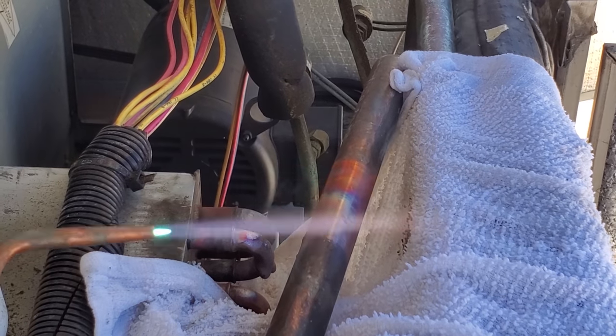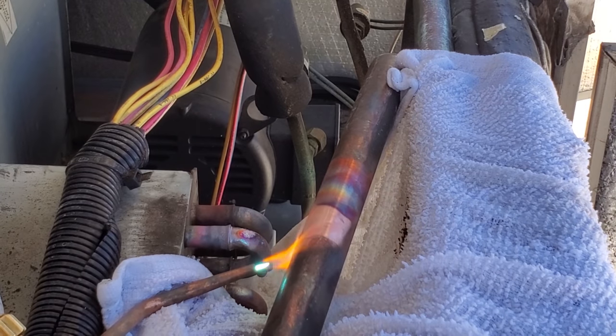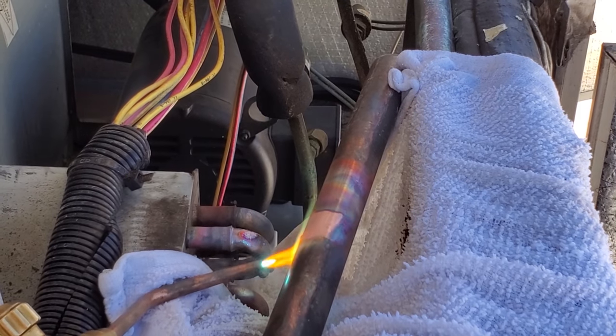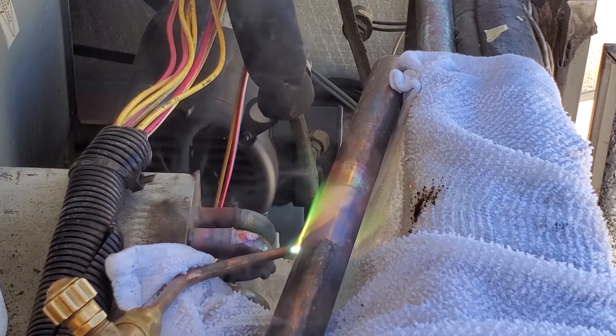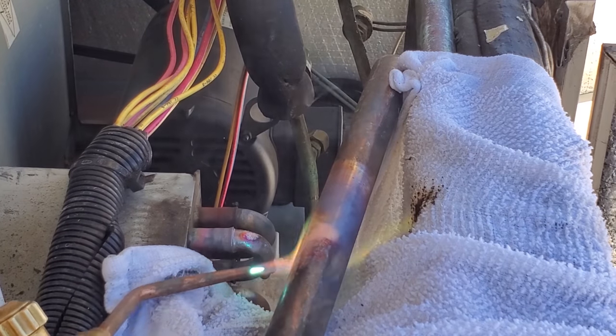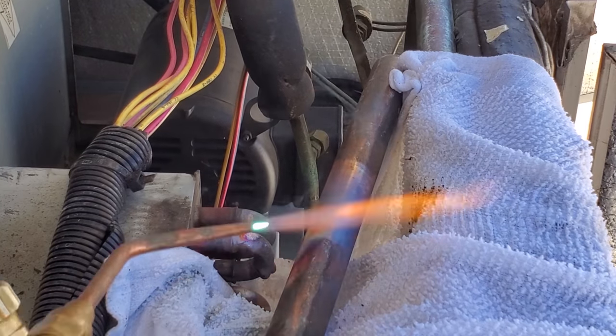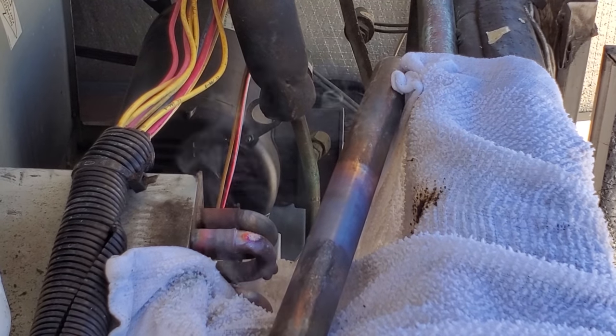Okay, that should be plenty of solder. I just got the solder to stick on there. Get that spot, it's burning the towel. There you go. I think that might be good. Let me do a visual inspection.